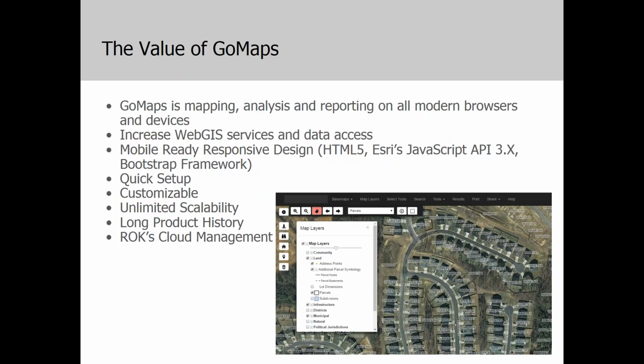So if we made this application HTML5 and using Esri's JavaScript API, it would deploy on your phone, but it might not be optimized for your phone or your tablet. And that's where the Bootstrap framework comes in and helps us out a lot with our jobs. Gives it that responsive design.